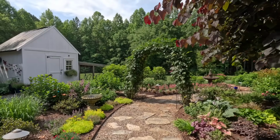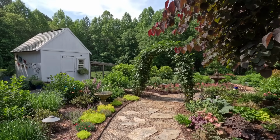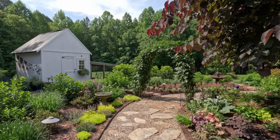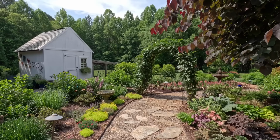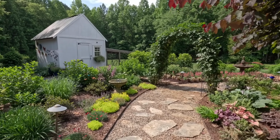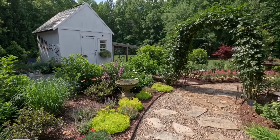Everything is filling in. Of course, when we pruned the roses, we got the Generous Gardener nice and pruned back too. That way she can flush out and get ready for another set of flowers. I love this little section right here.